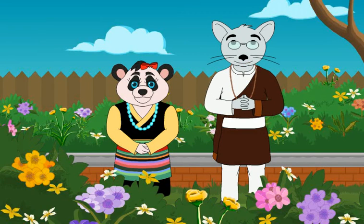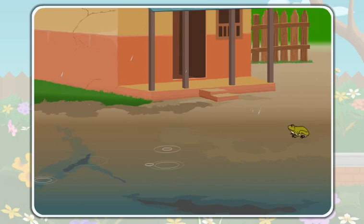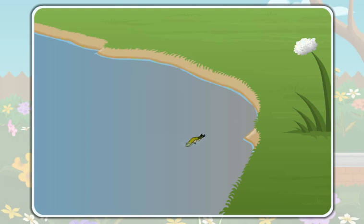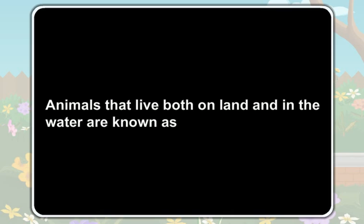Students, you see many frogs during the rainy seasons, don't you? You see them jumping here and there around our houses. We see them swimming in the pond as well. A frog can live both on the land and in the water. Animals that live both on land and in the water are known as amphibians.